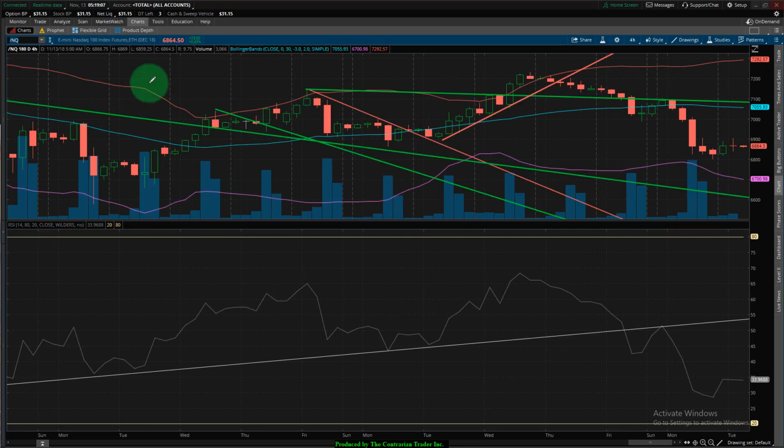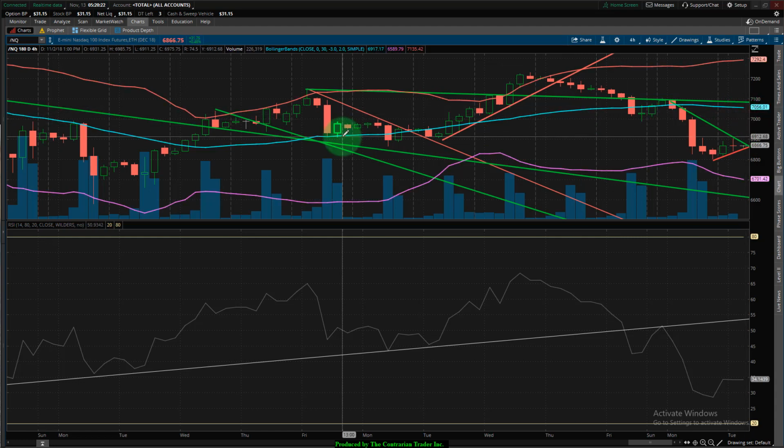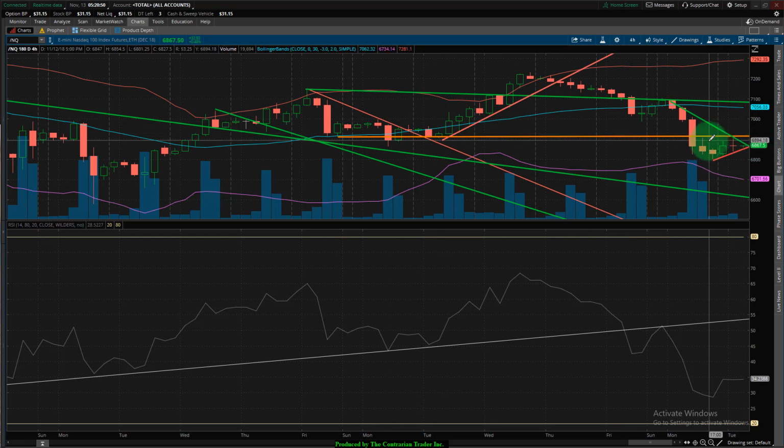The NASDAQ is up as well, a little better on a percentage basis than the S&P 500, up a little over 0.4% on the morning. What we're looking for here is a break of support or a rally up and through this resistance level. If we break out, you can expect a rally probably up to 6,900 before we hit resistance, because you could see that it's clearly a resistance level, and we may be looking to short into an attempt to recapture that support level.